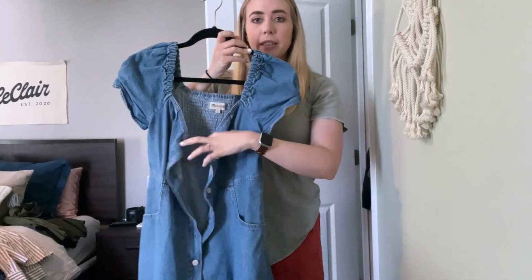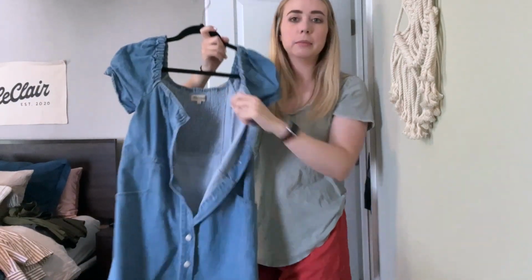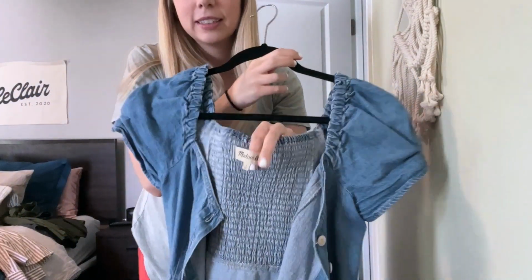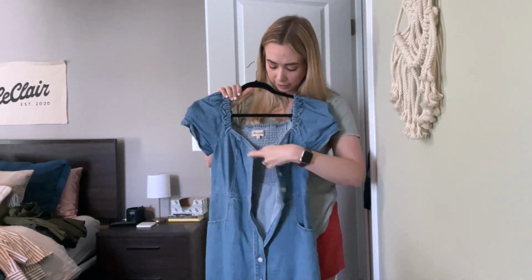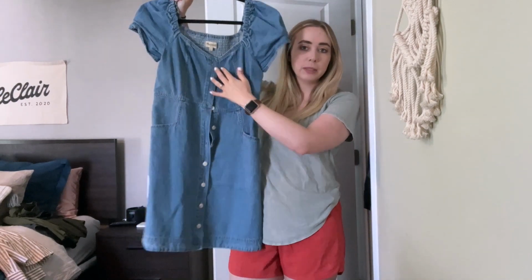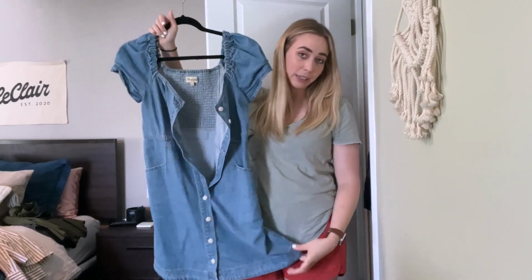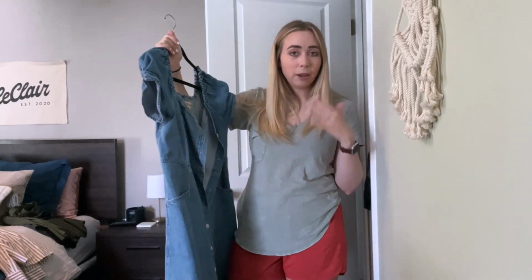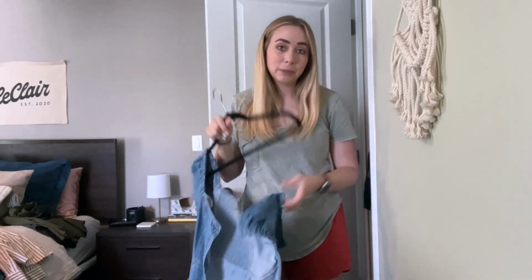Okay, I think I'm gonna bring this little denim dress. It's really cute. It's unbuttoned right now, but really cute. This is from Madewell. I got it last season, but I think they still have some sort of variation of it in the store. But it's really cute, and you can wear it with sneakers or sandals. Just a really fun piece that I feel like I could even wear the button-up top over it, maybe. But yeah, this will be really cute, so I'm gonna bring this as well.